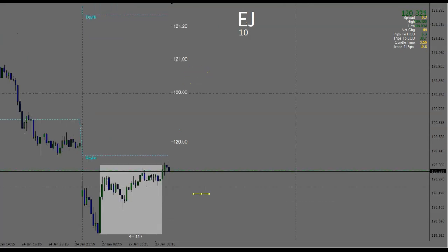Euro Japanese yen, just managed to take a trade on this as price has come through an entry point. In fact, it's pretty much on that entry point right now. Taking this at 32. Again, looking for upside movement on this through that previous day's low, through the 50 and up towards 80 where I've got my take profit at the moment.